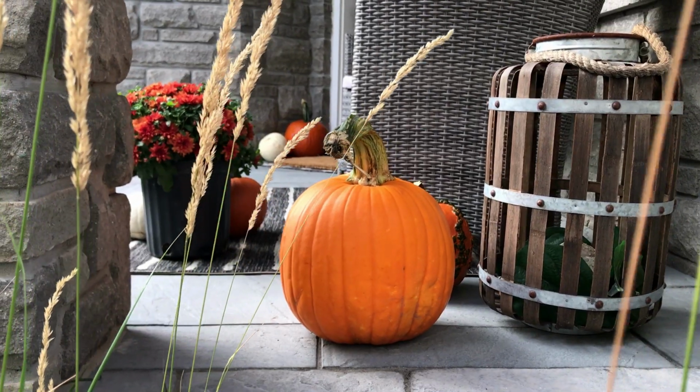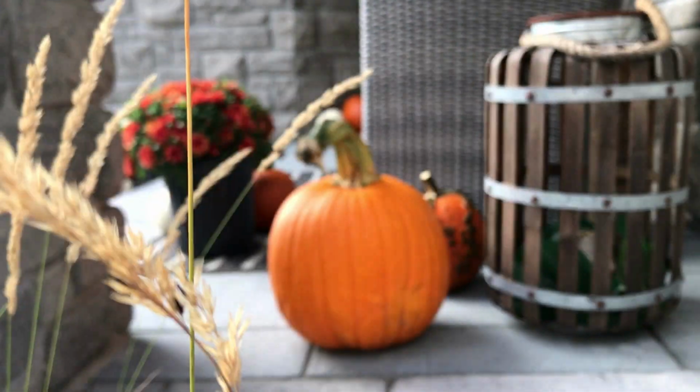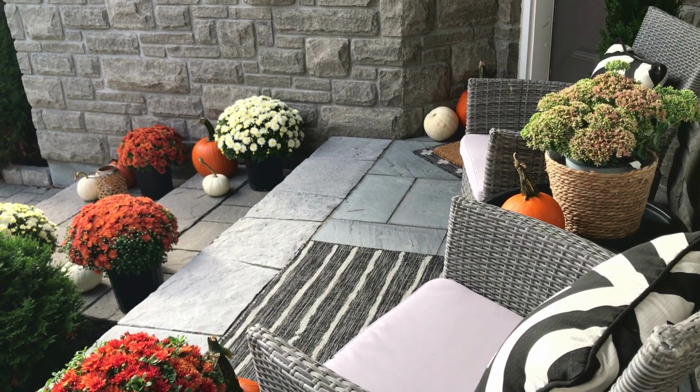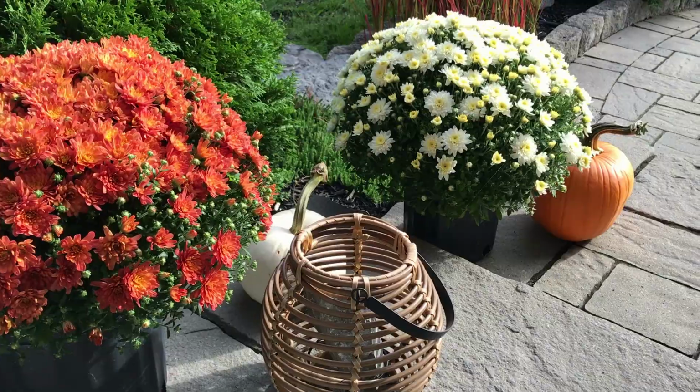And one thing that I'm always keenly aware of whenever I'm decorating is just looking at things from all different angles, making sure that all of my decor and accessories look great from any vantage point.